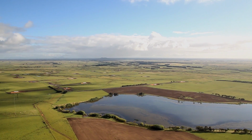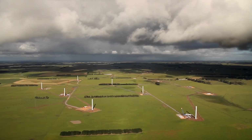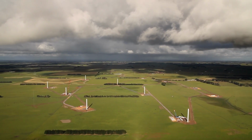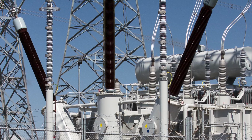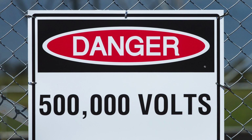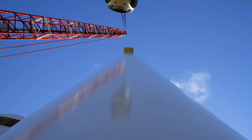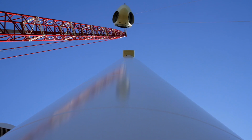AGL and Meridian have demonstrated their commitment to renewable energy through the development of the $1 billion Macarthur Wind Farm. The two companies each funded 50% of the capital cost of constructing the wind farm, making it the largest investment in Australian renewable energy since the early 1970s.